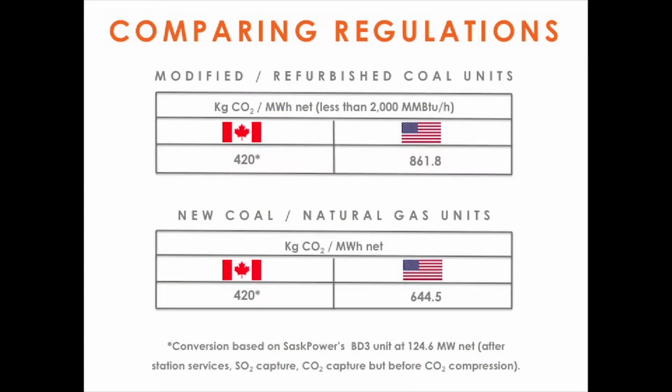It's a little snapshot of the regulations in both Canada and the U.S., 420 in Canada for modified and refurbished coal units, which is what we did. We refurbed an existing nominal 150-megawatt generator, and it was nearing the end of life, and we had to make that decision. For new coal or natural gas units, the target is still the same in Canada, slightly lower in the U.S.